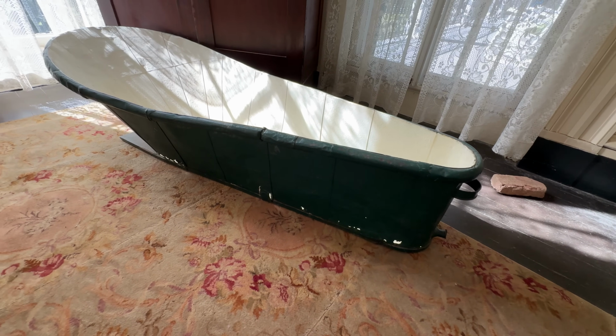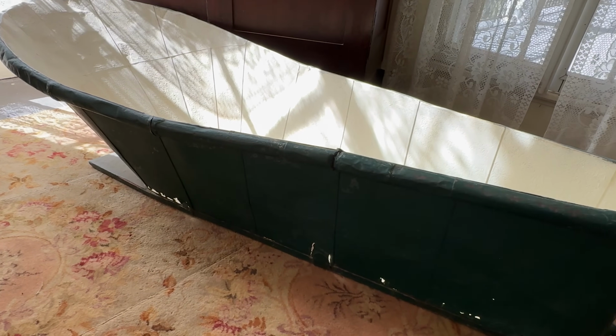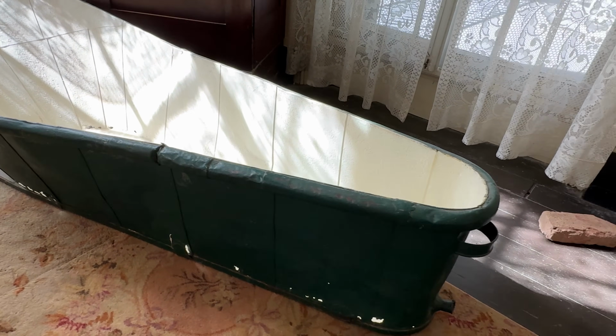One of the most interesting is what we always called the mint julep tub. It was a sobering tub. Well, we were always told when the men came home and had too much to drink, that tub was filled with cold water, and they were put in there to sober up. It is designed so that if the men went to sleep, or passed out, whatever, they couldn't drown. They couldn't go under the water, so there you go.